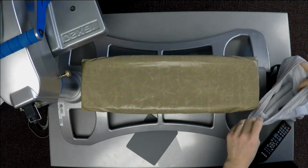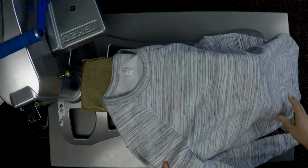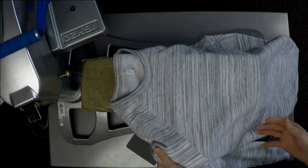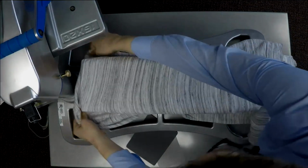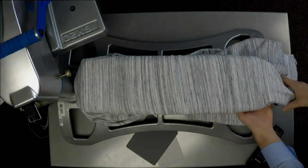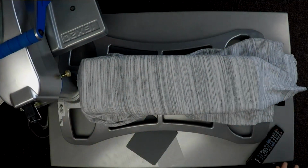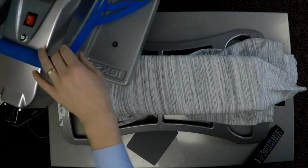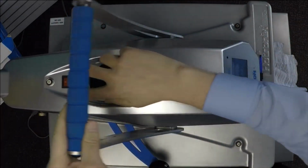So I'll split open the neck of my sweatshirt. You can see we have a nice marbled fleece. You get that visual texture. This is a really nice garment. And I'm going to split that open and thread it onto the machine. Just being sure that it's centered. I'm just feeling the seam underneath the press and it's centered fully on there. I load that into place once again, double checking my pressure anytime I change out a platen.